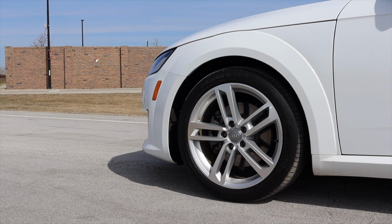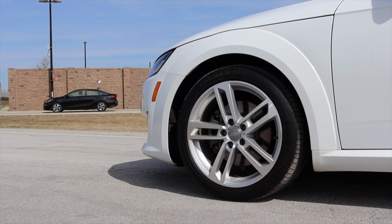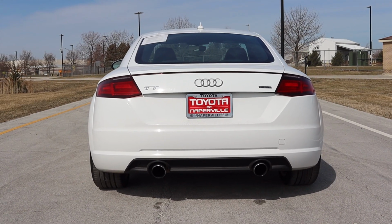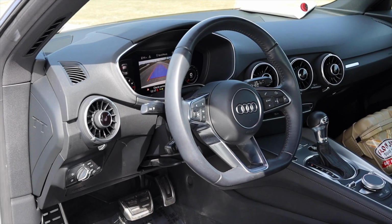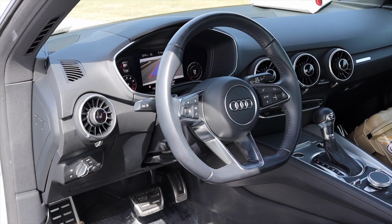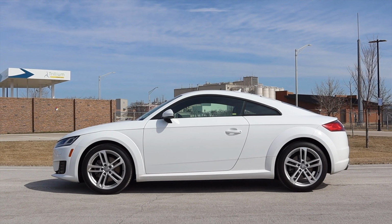Honestly, I like the power. I think it makes a solid enough amount of power for being a lower tier of the car. I like the sound of the 2.0 turbo, and overall, I think the interior materials are very, very nice. As compared to the 2.0 liter turbocharged Supra that I recently drove, I think this feels a lot nicer.